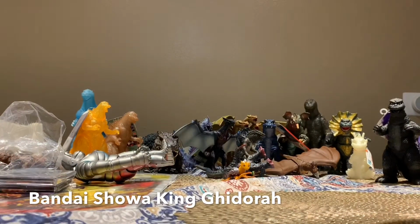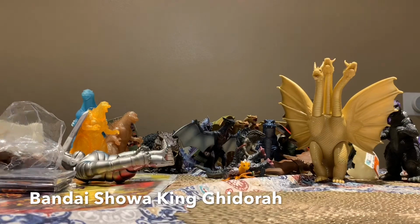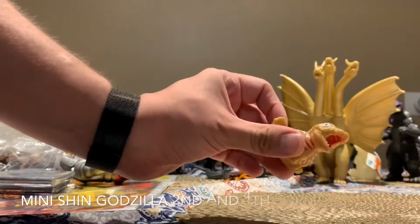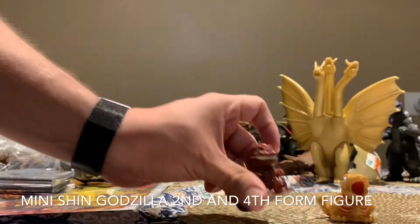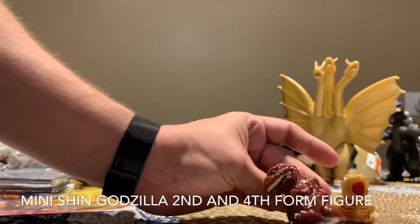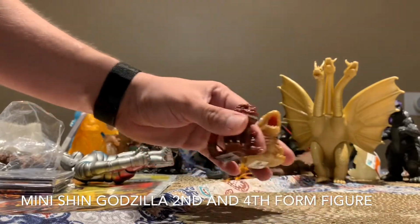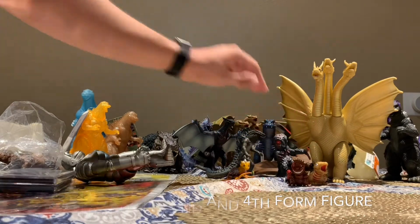Okay, running out of space right here. Let me put him right here. All right. Next thing I got were these mini Shin Godzilla second form and third, I believe fourth form. They were $10 each. I paid 20. I didn't mind 20. It's a good price for two. Yeah, got those. Let's see.